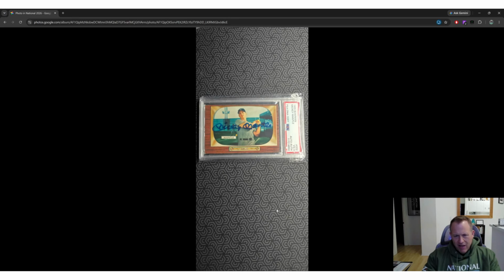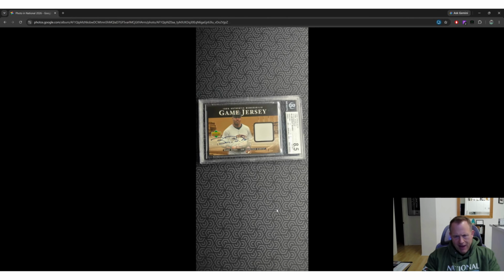This card I've had in my collection, I accidentally added to the album. Great Mickey Mantle, 1955 Bowman. Sweet autograph. Probably one I'll never sell, but that was by accident.